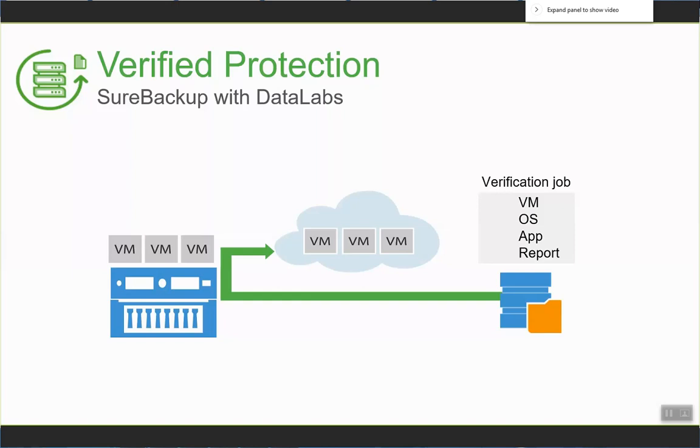I used to work in pharmaceutical. We would get audited all the time. And I would always say, I do enough restores that I don't need to, but that works 50% of the time. We have a built-in feature called SureBackup.